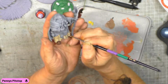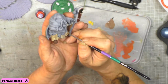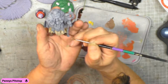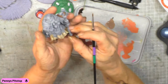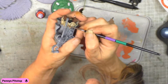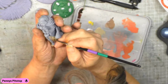One trick I learnt from a Warhammer store, I was so grateful. I did the purple set of colours and it was terrible. The steps in colours was absolutely dreadful. And they went, oh, just stick a wash over it, a glaze. It was either a red or a purple glaze. So I put this glaze on it, and it just pulled all the colours in perfectly, and I was so happy. So if this doesn't work out too well, I'll just put a little wash over it, which will give me a chance to play with that wash medium.